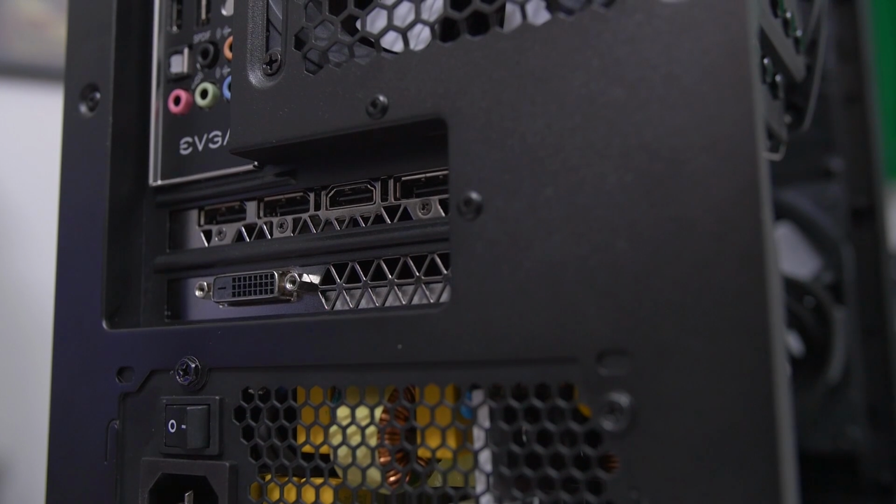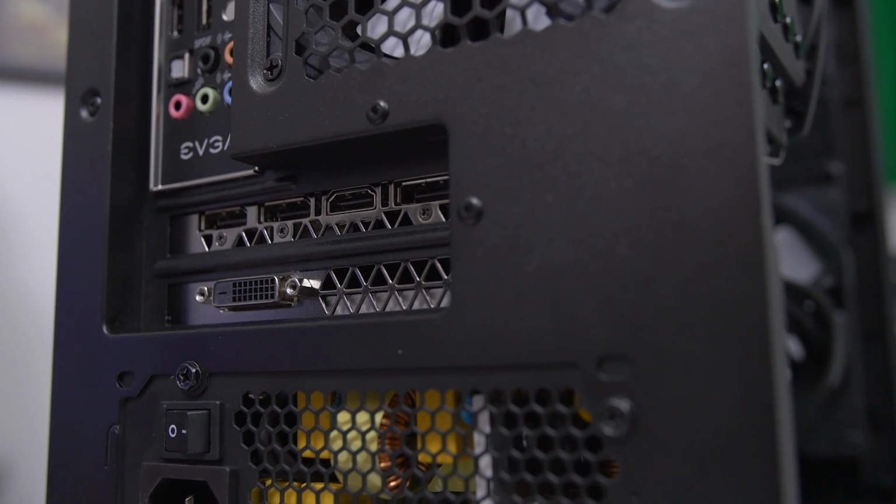which is said to further improve thermals of other components in the system, especially those of the small form factor variety. So today I am putting these various claims to the test to find out the optimal GPU configuration for this specific type of Mini ITX case.